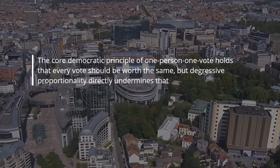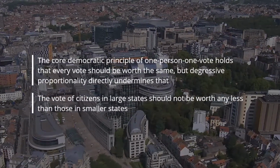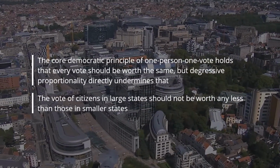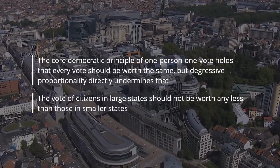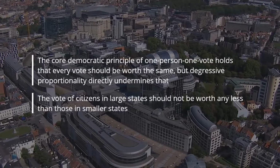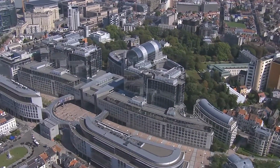To try to change that would be to penalize citizens in larger states simply because they live around a lot of people. The perspectives of each and every citizen in a larger state should not be worth any less than those of a smaller state. If we do want to do something about this, there are a few options.